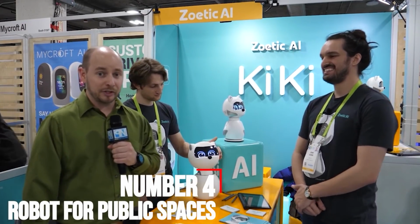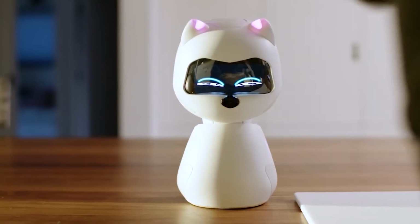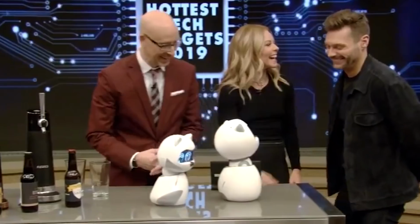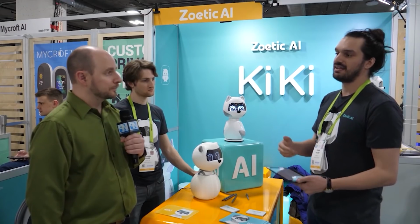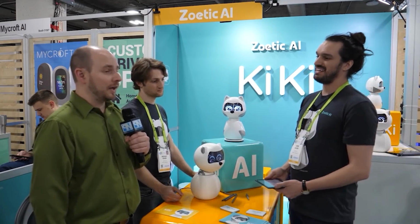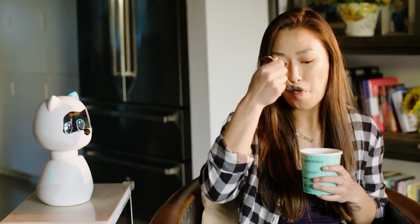Number 4. Robot for public spaces. Kiki is a next-generation interactive mobile service robot, able to hold a conversation with a person using a self-learning neural network and mimic human gestures. The robot has 17 degrees of freedom. In robotics, this means movable joints, and boasts a wide range of facial expressions and gestures. It can rotate its neck and body, and sensitive zones on the body react to touch.